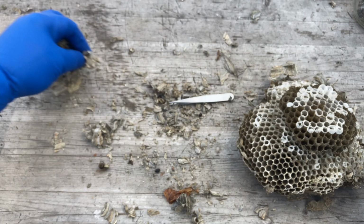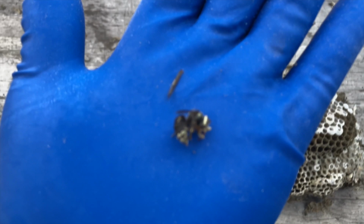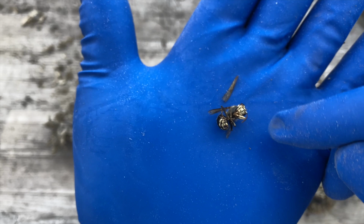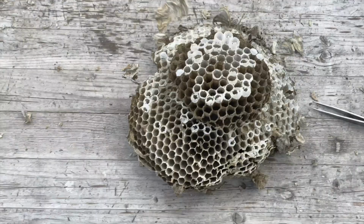We found one deceased bald-faced hornet. Maybe killed by the cold at the end of the season. So let's see if there's anything left in here.